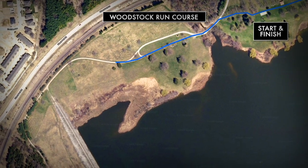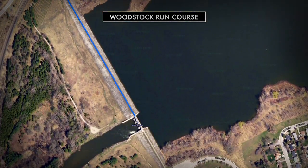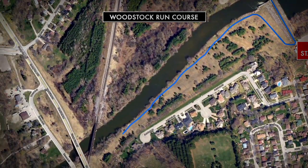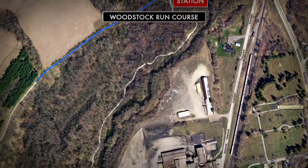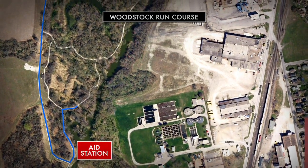The run course is a mixture of grass, gravel, concrete, stone, trail, and pavement. There are some steep ups and downs, and watch your footing over all the terrain changes. This is a beautiful run course that offers some relief from the sun on hot days, and there will be up to 5 aid stations, depending on your race distance, which should carry you back to the finish line of the conservation area.